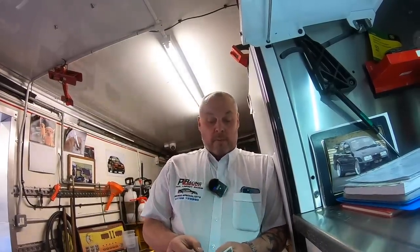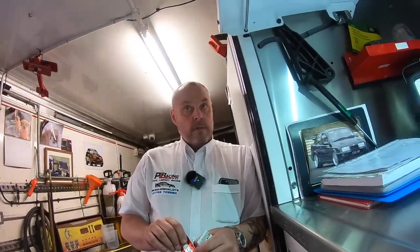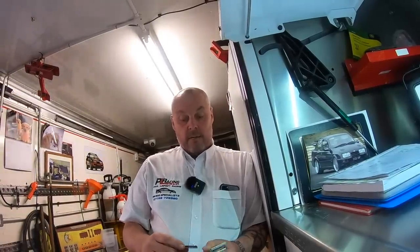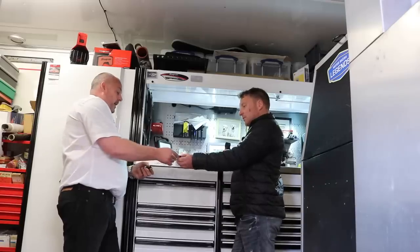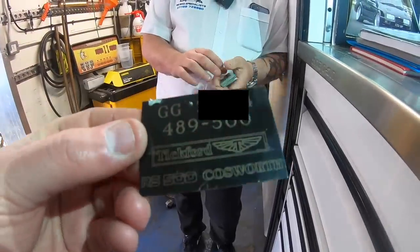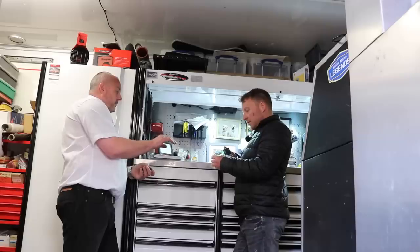The build plaques were originally done by the first RS500 registrar for the Ford RS Owners Club. Now he had access to the build list, same as I've got, and he decided it'd be a nice touch to have a build plaque. Can I have one of those? You can. So that's one of the original ones made by the first RS500 registrar. Now you can feel on that, it's metal. It's actually brass. It's good quality.